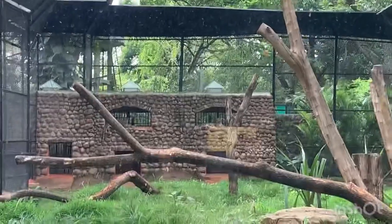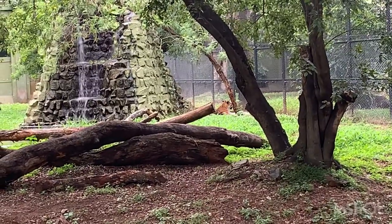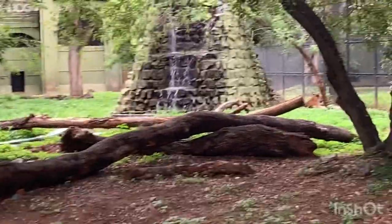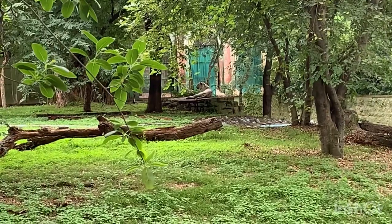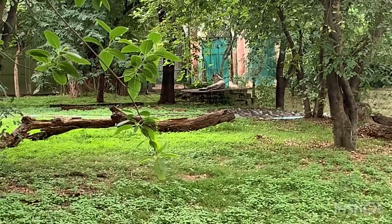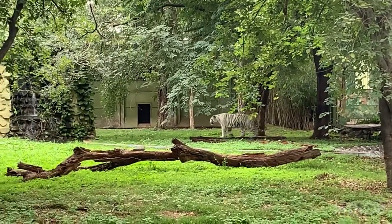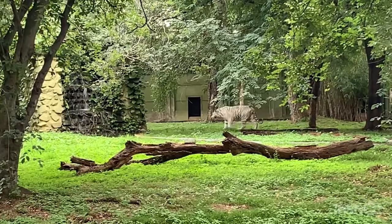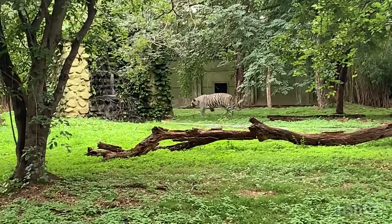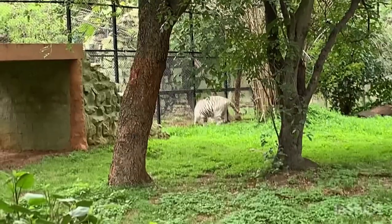In the next section, we got to see tigers, lions, and one white tiger as well. They have created a natural habitat for these animals. So sometimes the animals can go behind these artificially created mountain-like areas, and we might not be able to see, but we were lucky to see this white tiger as well.